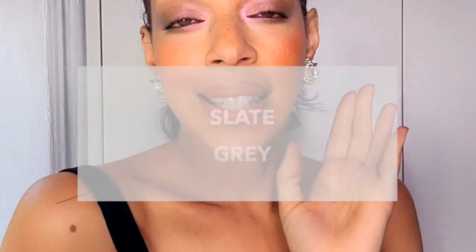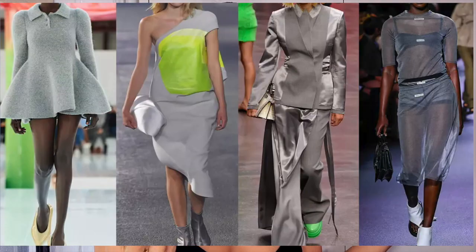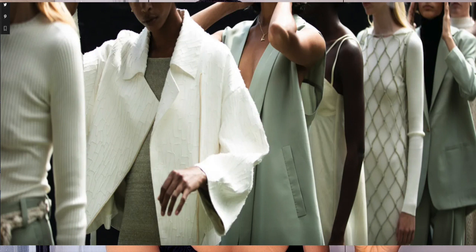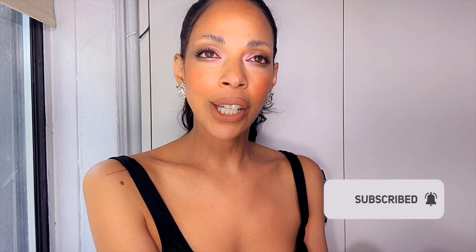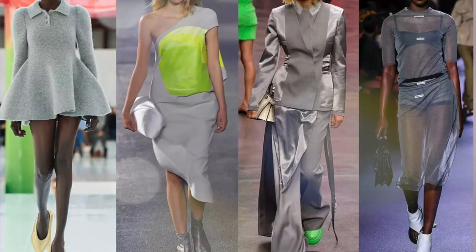Numero cinco, slate gray. I think it's sexy, it's beautiful, gives me winter vibes type of color, even though we're in spring. But here we are taking this neutral, minimalist, natural type of color, and making it a softer palette for spring summer 2023. A color like this is so refreshing. Try wearing a color like this for the spring summer and it just feels so new. This is like the coolest complementary neutral color.